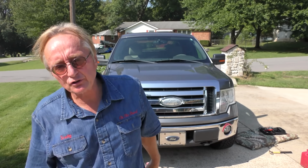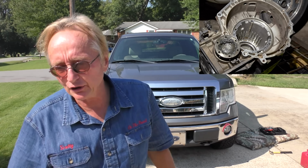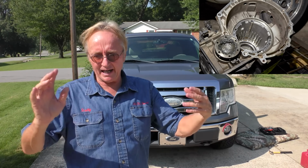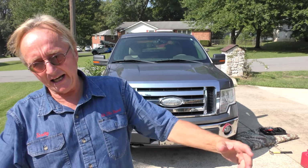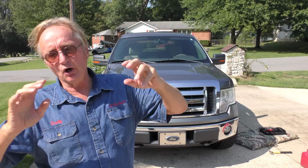Okay, so now we know it's in the tranny. A decent remanufactured transmission starts at about $2,600. You're gonna pay somebody $600 to $800 to install it. You can get used ones for $500 or even less. That, of course, is a gamble. But with the mileage on this and the age, it shifts good enough, and it's making that noise. Really sounds like a bearing noise. It's in the transmission. You never know how long it'll last.